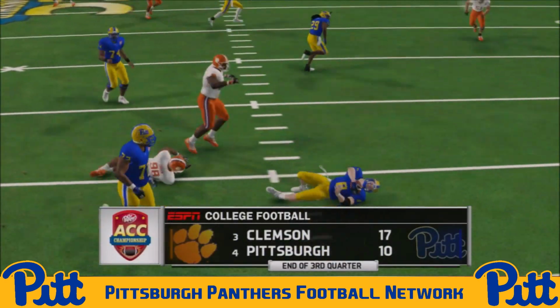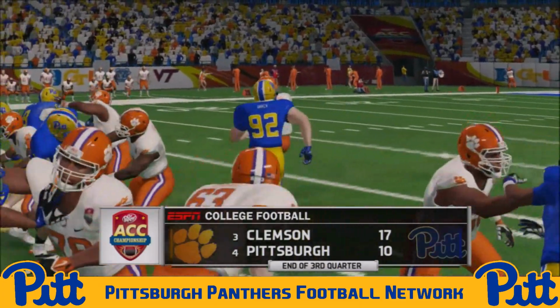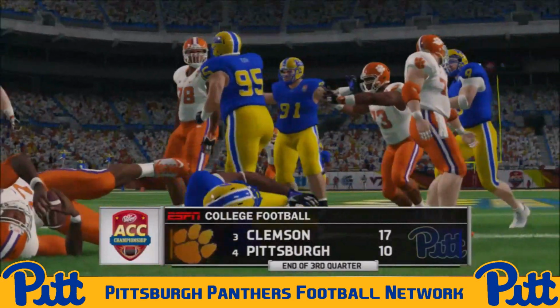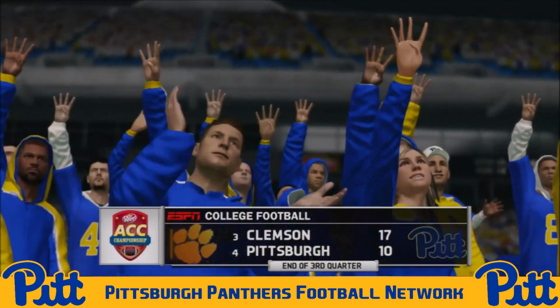The Panthers take us to the end of the 3rd quarter, trailing Clemson 17-10 in the ACC championship game, but driving here on the Pitt Panthers Football Network.